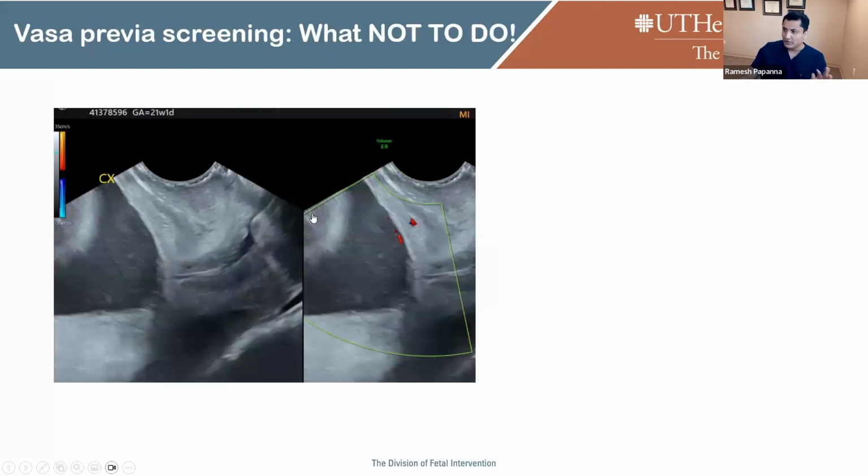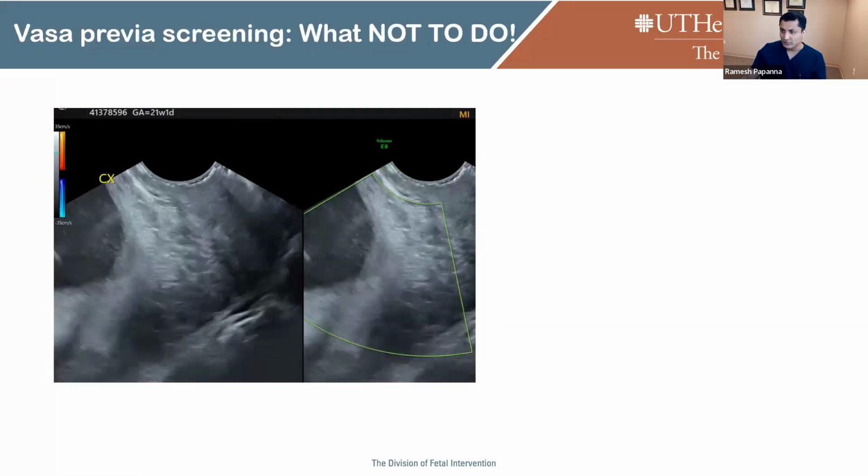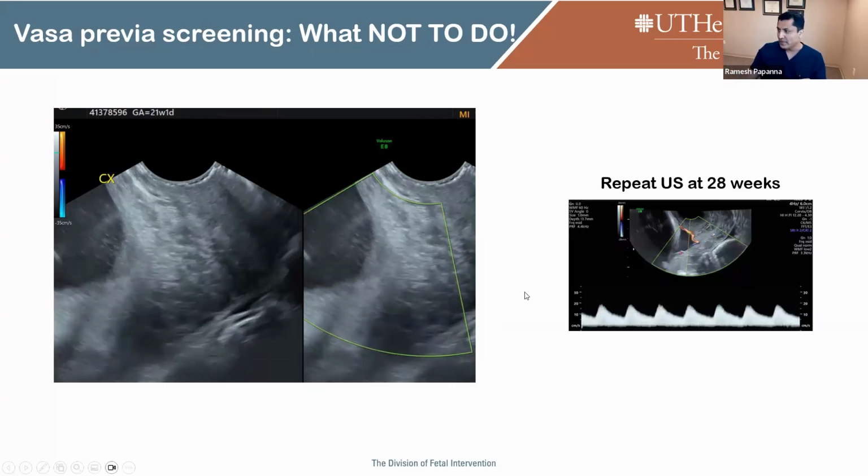Now, here is a case. I want you all to pay attention and see whether you pick anything up here. This is a patient who was 21 weeks, had an ultrasound, had no concerns about vasa previa, and went home. Then she comes back at 28 weeks because there was a growth restriction, and we did a transvaginal ultrasound and found this vessel.